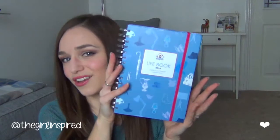The first is my life book, which I got for Christmas from Ben. I am loving this so, so much. It's making staying organised so easy. I have everything in here that I need, any dates, birthdays, appointments. I've got all my meals for the week planned out in here.